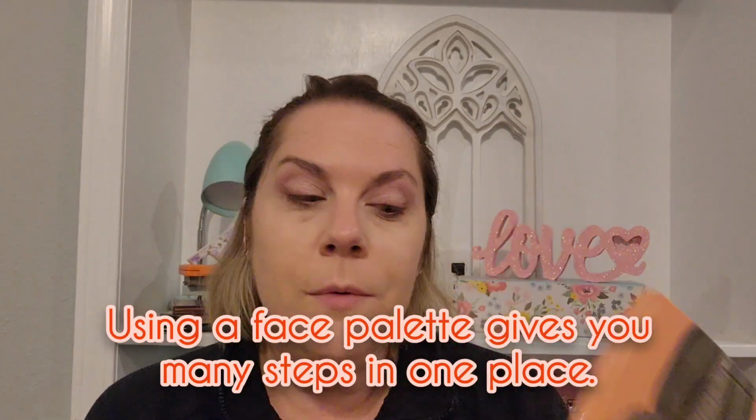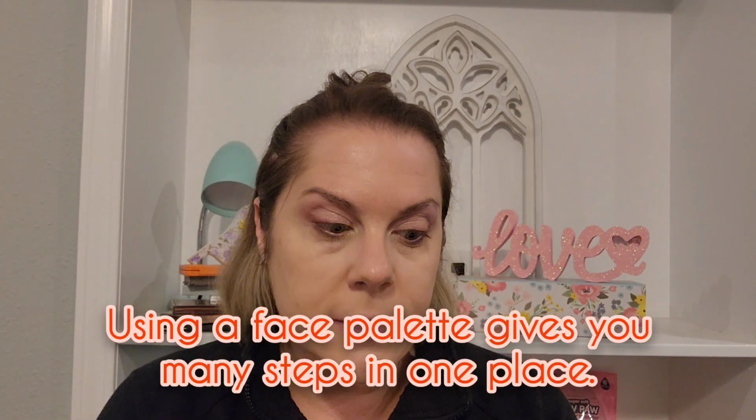So another thing that I like to do when I'm in a hurry is use a face palette. And this is the only one that I have right now. It's the Hourglass, from a couple years ago, the Ambient Lighting Edit Unlocked palette. So I might skip bronzer on a day like today if I didn't have a face palette, because bronzer is not really an essential step in my routine, but I do like it. It does help to bring some life to your face.